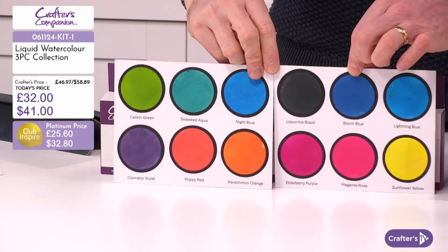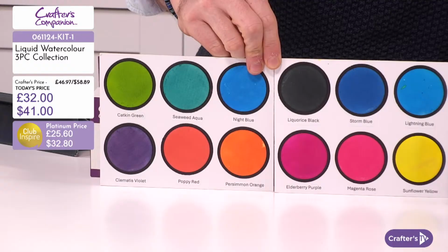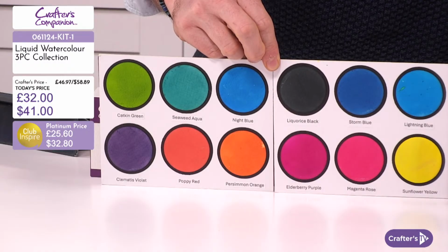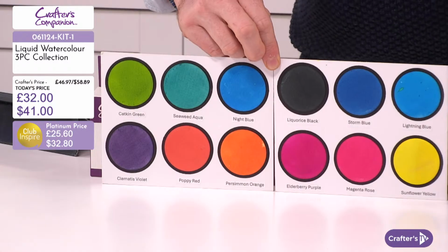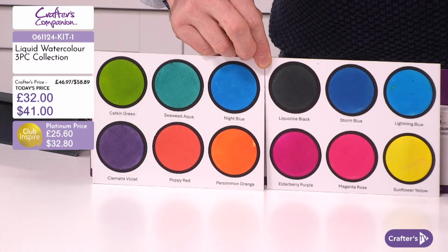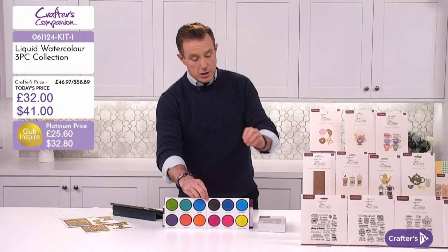I think it was last week we did a couple of demos on these with, I want to say it was Lily, wasn't it? I think it was. Just absolutely brilliant, wetting card, doing a little mouse's tear, as Leanne would say, of the liquid watercolours to create amazing effects, amazing backgrounds. You know, painting with these, whether you want to use them straight out of the bottle, you can do.